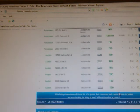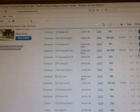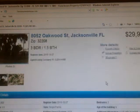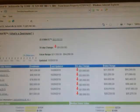Let's go through here and find a home that we're going to look at. Here's one that's $29,000. Let's see what we're looking at here. It's on Oakwood Street. And we're going to go directly to the Zestimate area. $29,000, it has an estimated value of $63,000. Now, I'm going to show you how to go through the Zestimate site and how to navigate it. You have the subject home, which is listed here, and it has the Zestimate, when it was last updated, and the value range between $31,500 and $64,000.